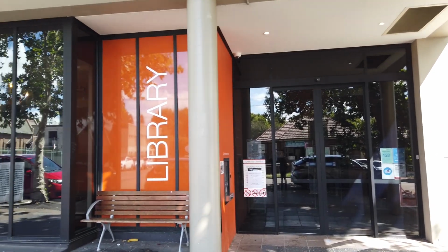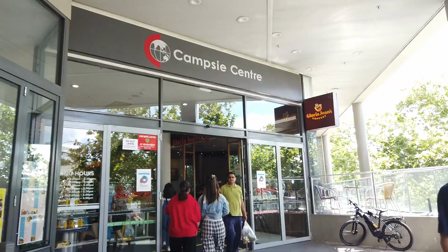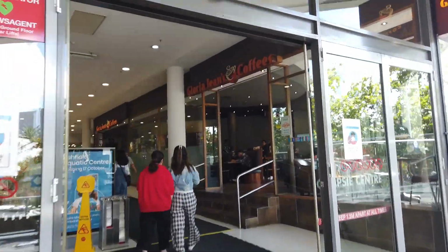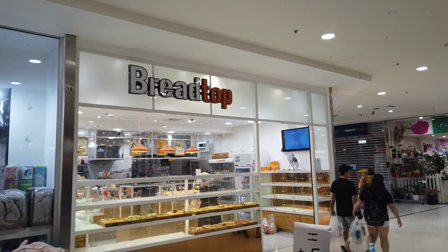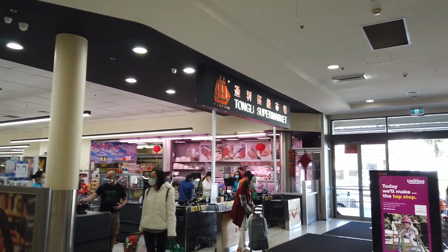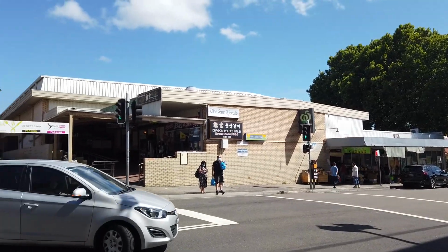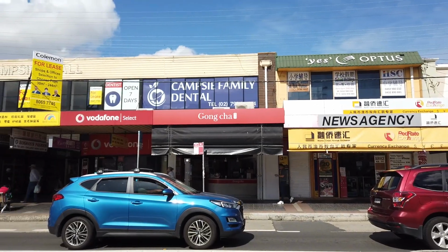If you need a place to study, you can head into the library, which is situated below the shopping centre. And if you enter the shopping centre, you will notice it's pretty small. They have a Gloria Jeans, an Optus, a small food court and Big W. They also have Bread Top and a Tongli supermarket. Across the road, there is a Woolworths. You can barely see, but if you walk in, it's there. You'll also see that KFC exists, and a Gong Cha is also close by.